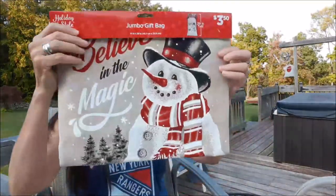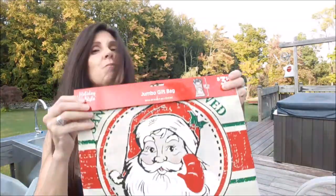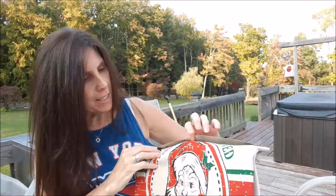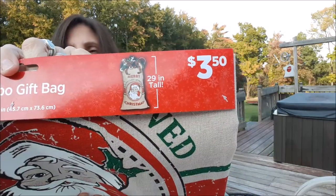Look at this one. Believe in the magic. Believe in the magic that comes. 29 inches tall. That's over 2 feet tall. This can hold a lot of gifts or one big gift. Then, ready? Santa Claus himself. Merry Christmas, it says. Merry Christmas, Santa Claus approved. And that's what it looks like.